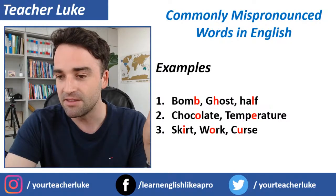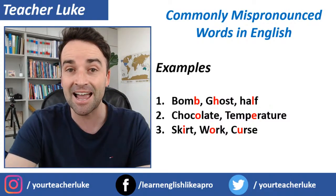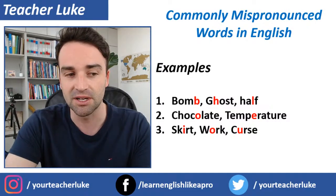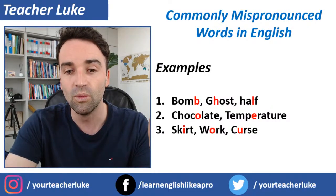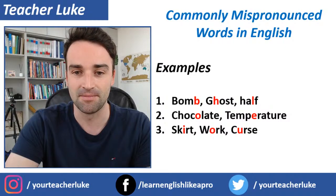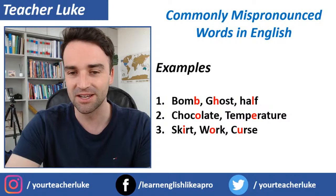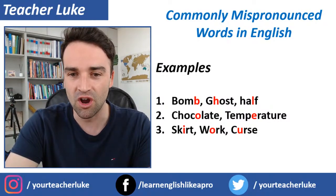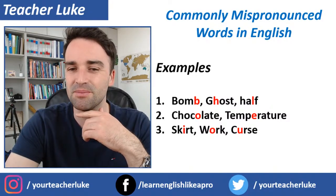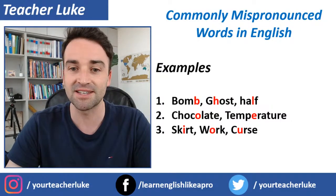And number three, these words are commonly mispronounced because the vowel sound in all of these words is exactly the same. But of course, the vowel letter is very different. So listen closely. Skirt, work, curse. The vowel sound in these words is exactly the same. The vowel sound is all ur. Skirt, work, curse. So this number three causes a lot of problems for pronunciation issues. So we're going to go through each one individually and give you lots of examples and lots of practice.